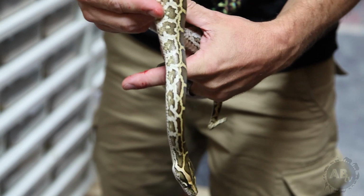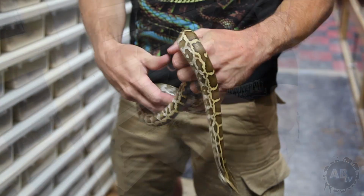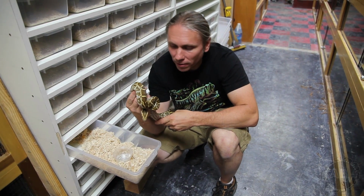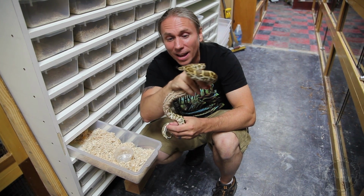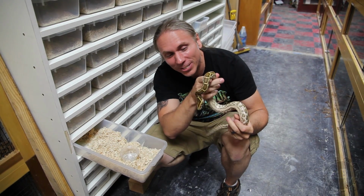Now this is a little snake with a really big attitude. But this happens to be pretty interesting because it's a hybrid between an Indian python and an albino Burmese python. And again, this guy has quite the attitude for sure. You can see he got me really close because that one got me right on the nose. But that's all right, because it's a cute little thing.